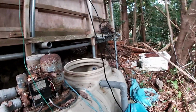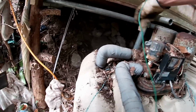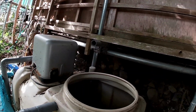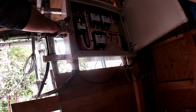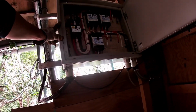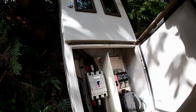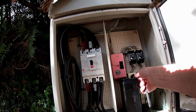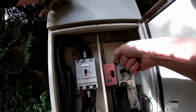I just saw that's the second mouse. Mice are hiding in my engine. Okay, I didn't hear the power go on, so something is amiss. Okay, everything's on. This is the main power. This is on. Boom, that's it.